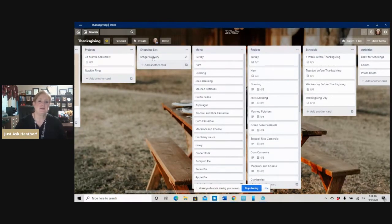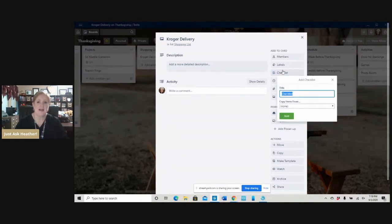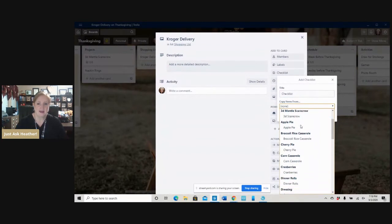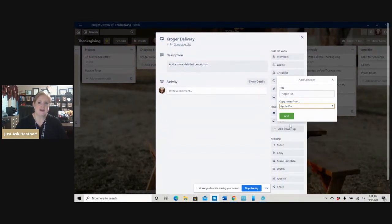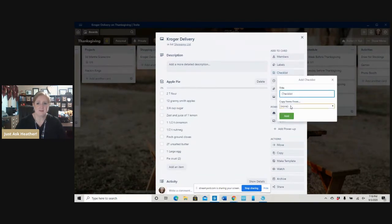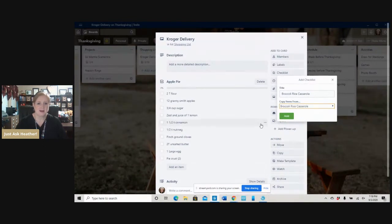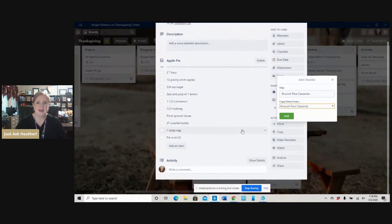So I have a Kroger delivery card right here. And the cool thing about it is when you open it, you can start a checklist. And this is what's so great about having your recipes on your Trello board, is that you can go to checklist here and you come down to copy items from, and then you click on here and go down, like here's my apple pie stuff. So I add my apple pie checklist. Then I go to the next thing, which is broccoli rice casserole, and put my broccoli and rice casserole checklist there.